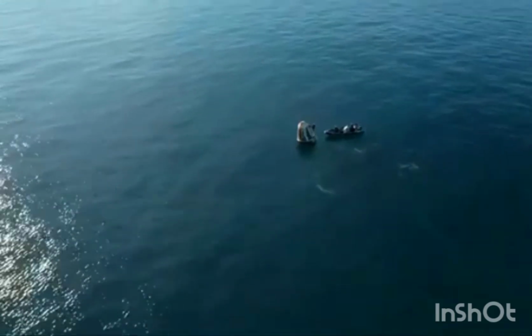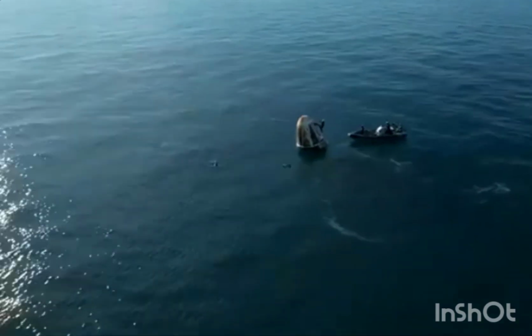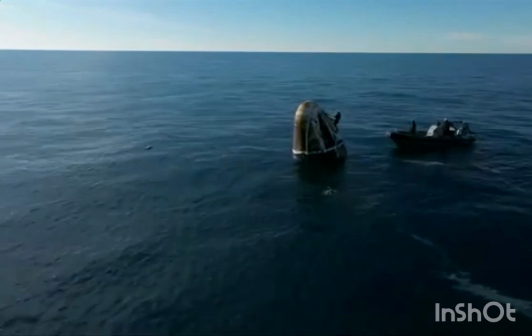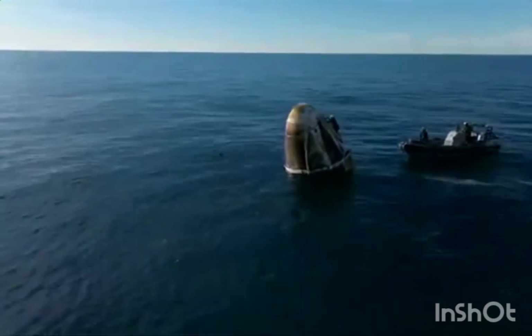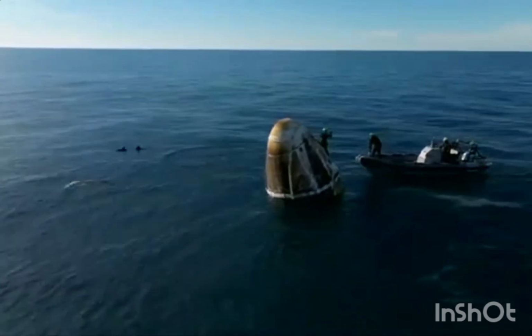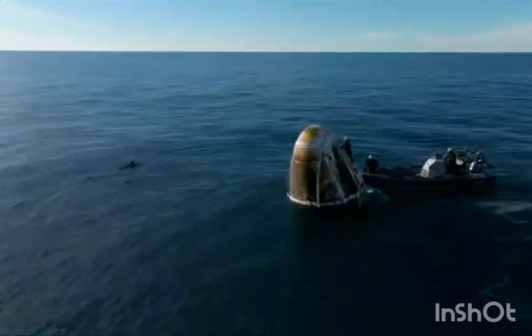The nest will be translated to the forward end of the recovery vessel, and that is where our Crew 9 team members will egress from the Dragon spacecraft. Now, here on your screen, we can see dolphins, actually, who want to come and play with Dragon. Now, one of the fast boats there in place, working to assist the recovery team member.